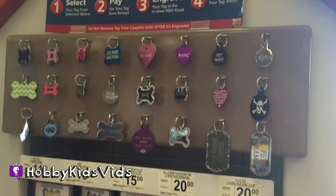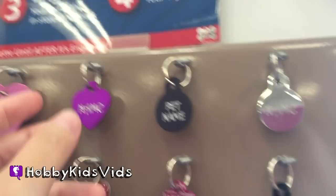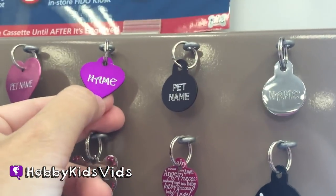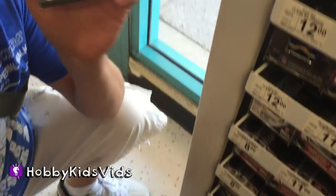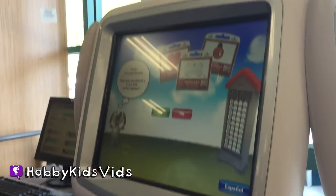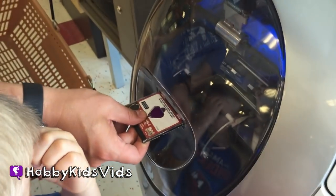We're trying to pick out a tag for her. We're thinking maybe the purple heart to match her little collar. There it is. Gotta get her name engraved now. Ooh, computerized everything, engravings. That's really cool.